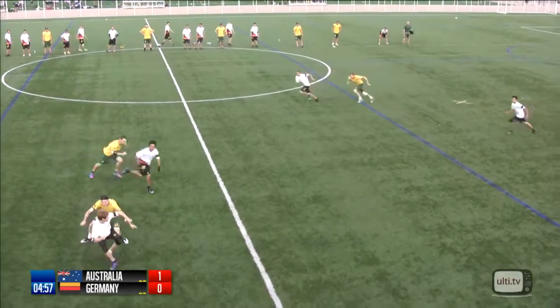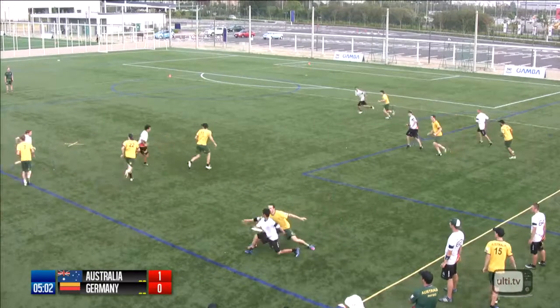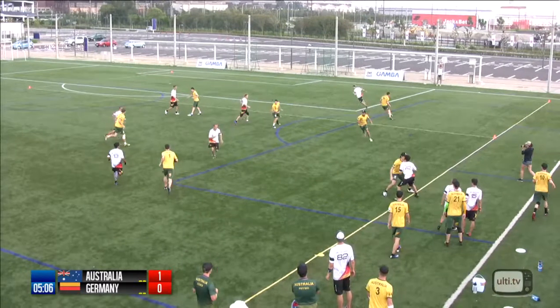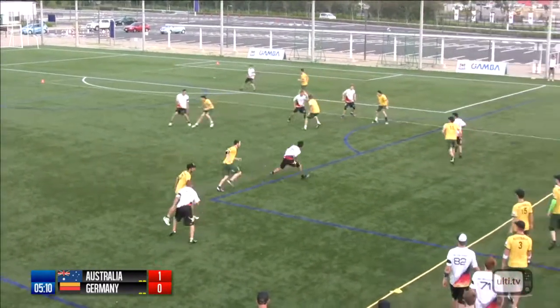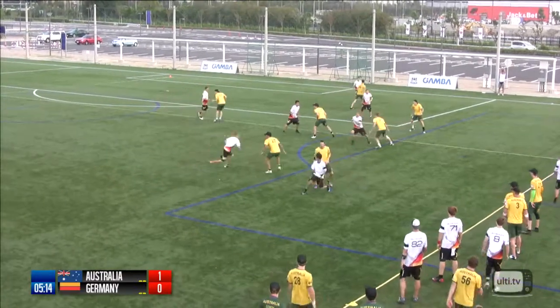18 with the disc, looks up line, gets up line, has a man on the close sideline here. Puts one up line again. They're working it just up that line for now. The Germans are now center back. Just pick up a two-handed layup. Bit of a beauty there. Back to 13. He's had a few touches on this point already.